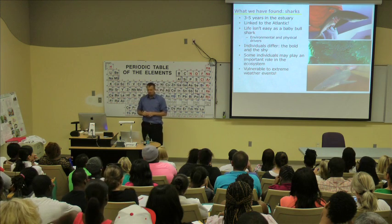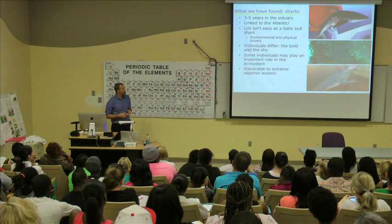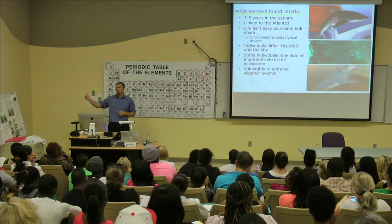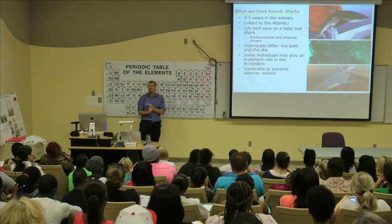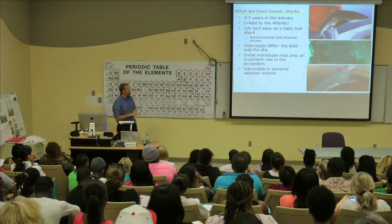Turns out life isn't super easy as a baby bull shark. Changes in oxygen levels, salinity, and especially temperature are really hard. And in fact, we had that cold snap back in 2010. Every single bull shark in the population of these little guys either died or left the estuary, and only one ever came back. So once they got out in the ocean, they probably had to run the gauntlet of bigger sharks.